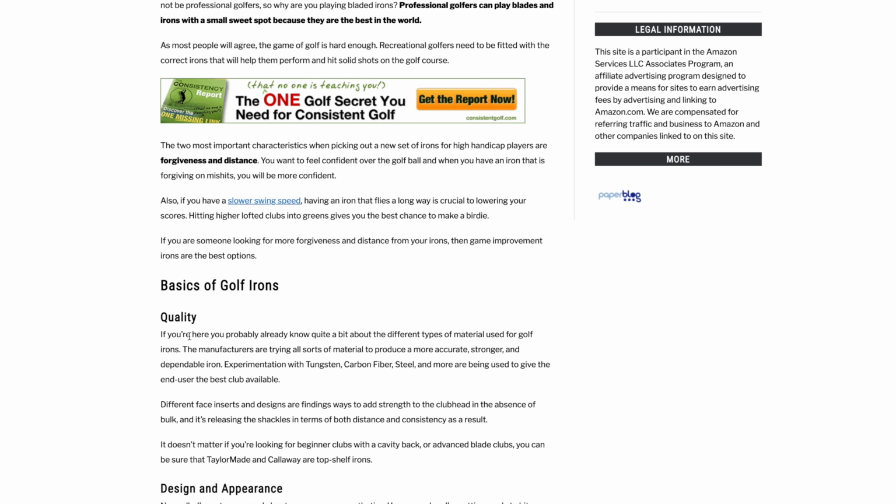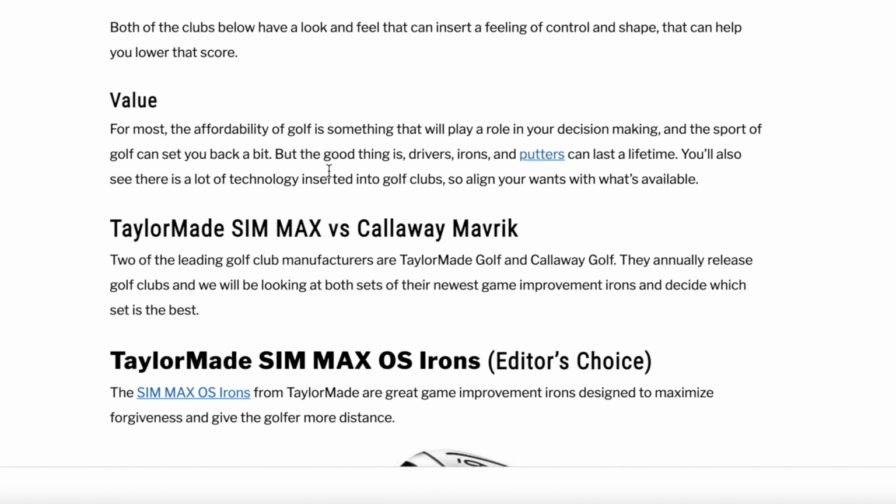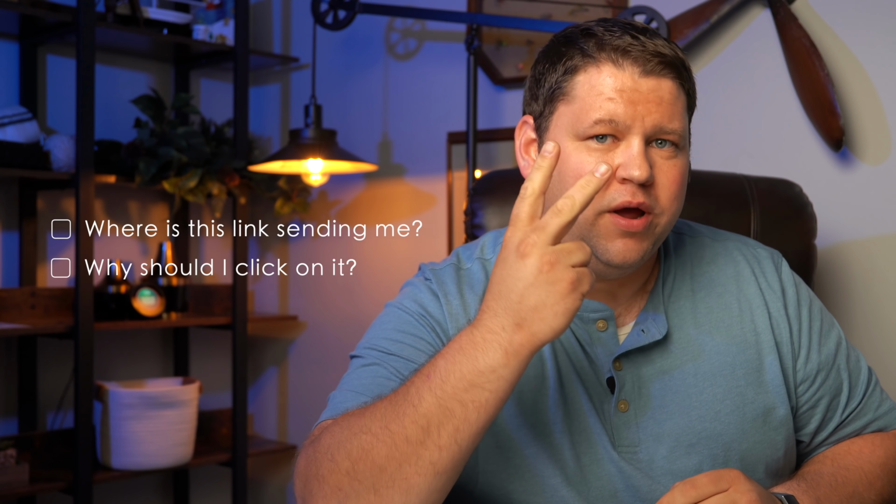You've got a lot of these, I mean here, like the good news is drivers, irons, and putters can last a lifetime. Okay, putters. Like, is this gonna take me to a list of your favorite putters? Is this going to take me to an article about how to choose a good putter? These links are gonna perform much better if you add those 2 elements.